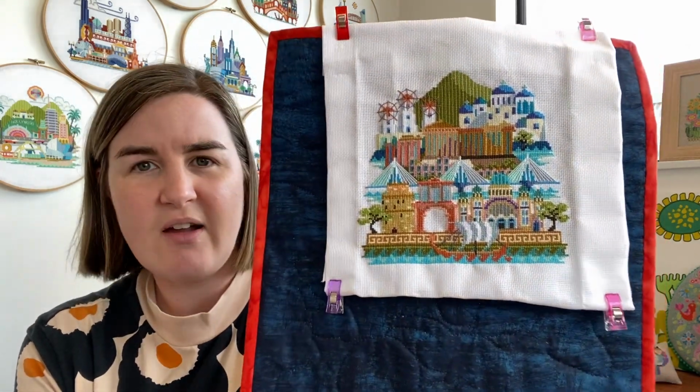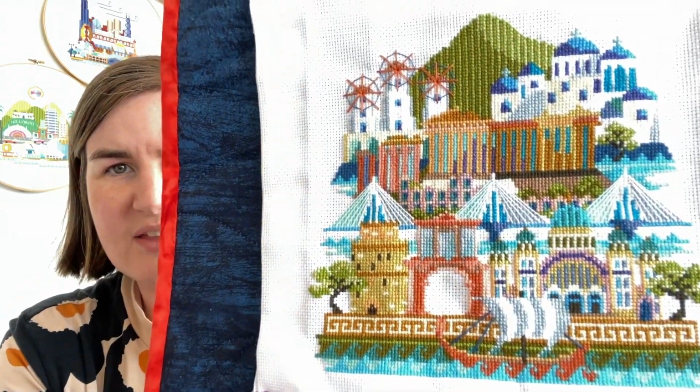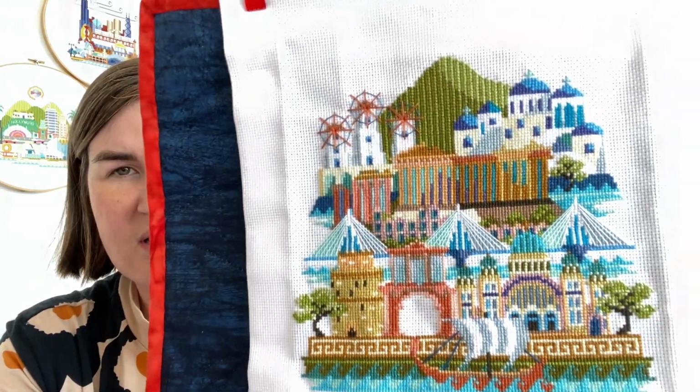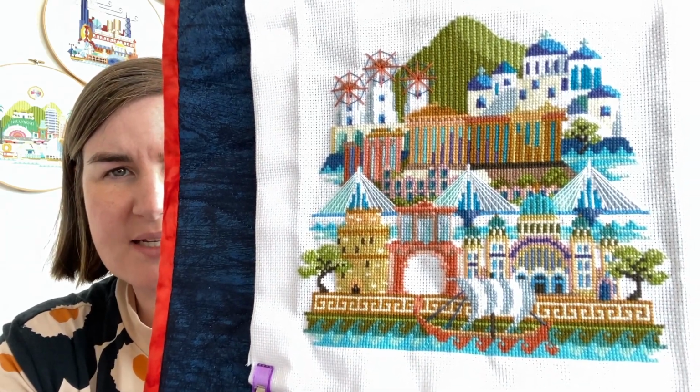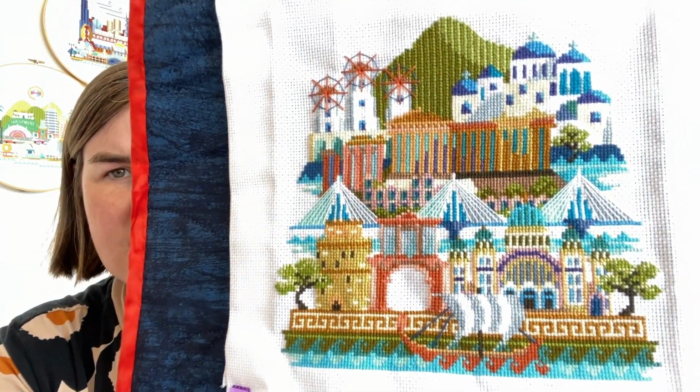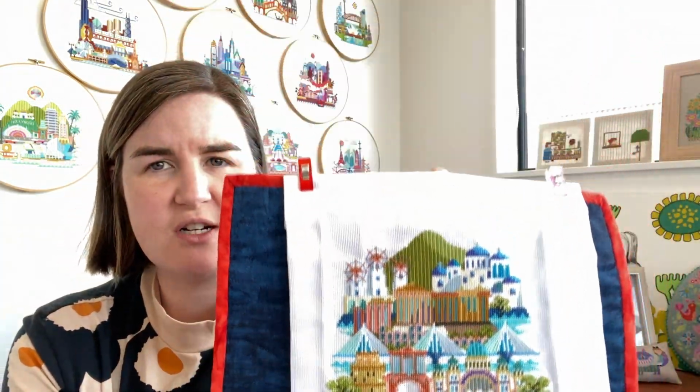But I love how it turned out. I left the back stitching on the bridges until the very end, and I think that's such a cool effect. It makes the piece a little bit different. So this is on an 18 count Aida in white. Now I just need to check if I've got a hoop the right size to get this framed in a hoop.